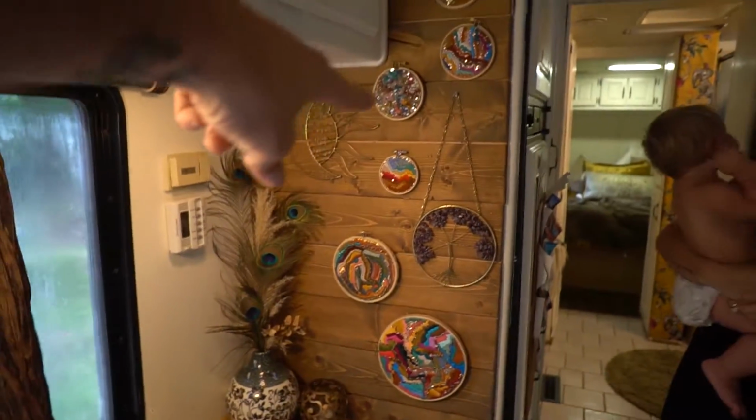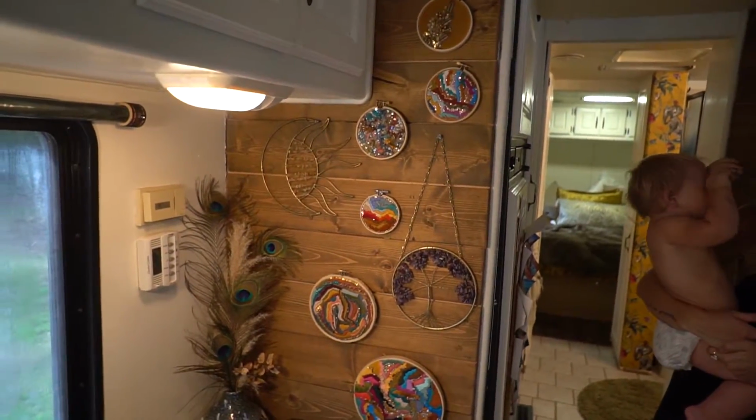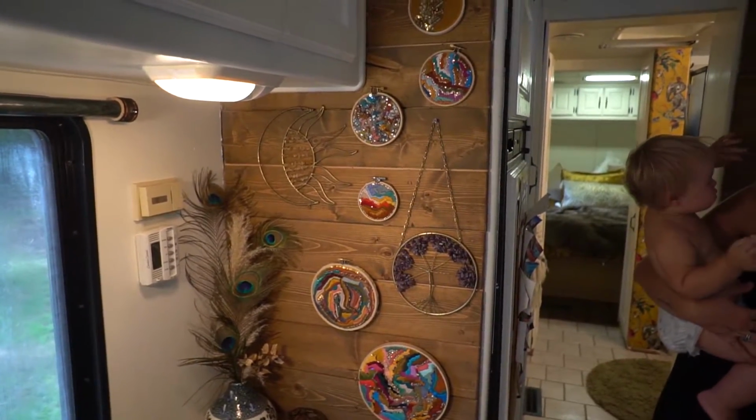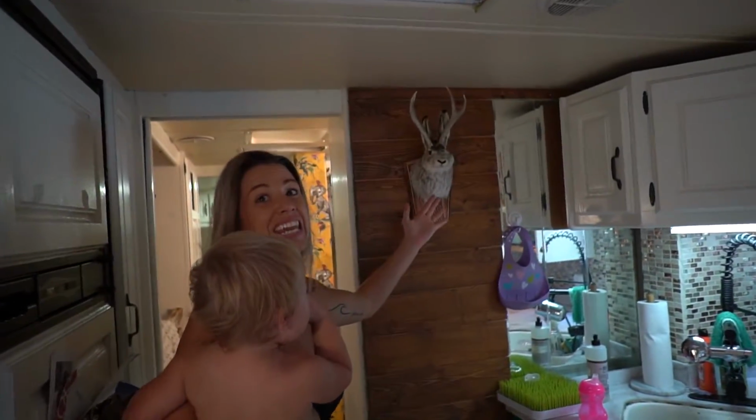This used to have a mirror on it, pretty tacky, so we did away with that and covered it with shiplap and Danielle's beautiful hoops. This is Abraham's favorite piece. This is Kiki. Yeah, Kiki.